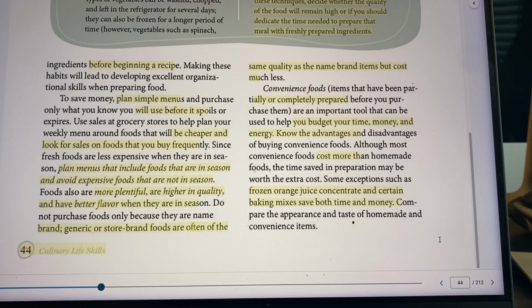So don't just purchase foods because they have a good brand name or generic names. Brands are sometimes just as good. Just because I heard this is a good brand name, whether it's Kellogg's or whatever, we don't have to go by brand names.